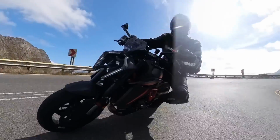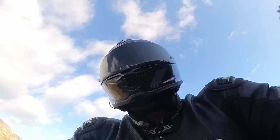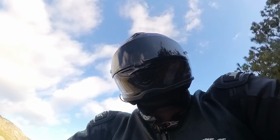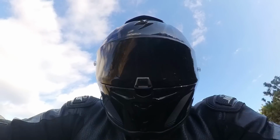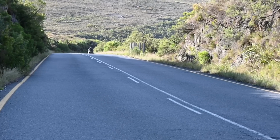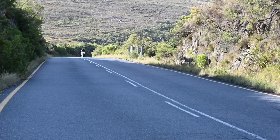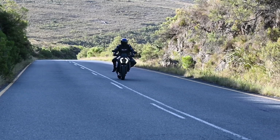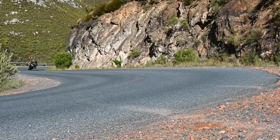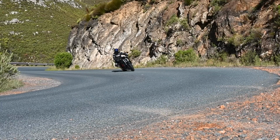Oh, that exhaust. All bikes need exhaust. As far as I know, the standard exhaust is pretty good, but putting the aftermarket one on just changes the whole character. Makes it even angrier. The bull was angry before, now its eyes are red and it's huffing and puffing. So the raging bull is now bigger and even angrier.